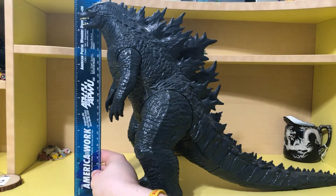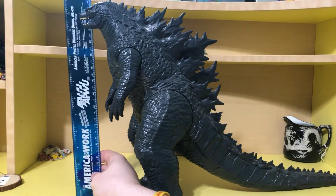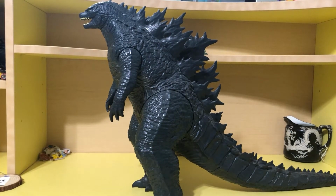Hold on. Yep. It's about a foot tall. And yeah, this is a big Godzilla. This is the biggest Godzilla I own. Or at least it used to be.